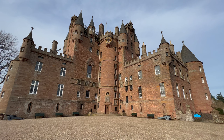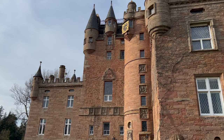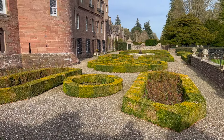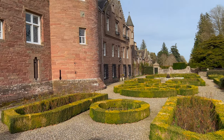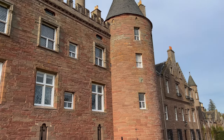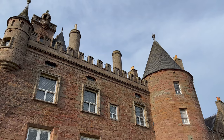The grounds and castle have been part of the Lyon family since the early 14th century. Glamis Castle was also the childhood home of Queen Elizabeth, the Queen Mother. It was also the birthplace of her second daughter, Princess Margaret. The castle as you see it today was mostly built in the 17th century.